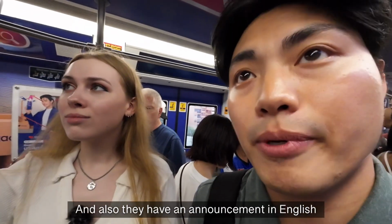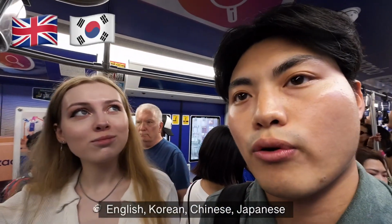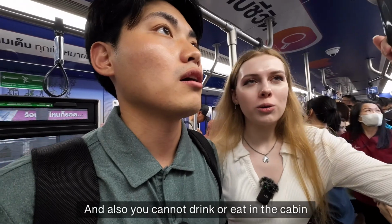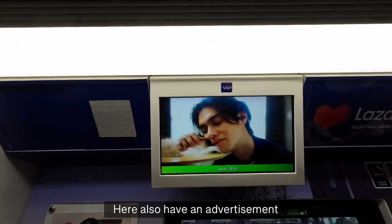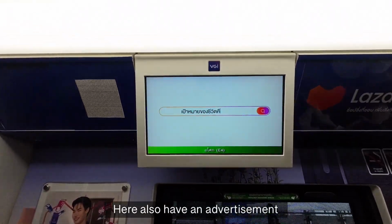And also they speak English, I mean the announcement, so you can understand. In Korea, English, Korean, Chinese, Japanese, right? And also you cannot drink or eat in the cabin. For sure you cannot smoke. You can see the advertisement as well.